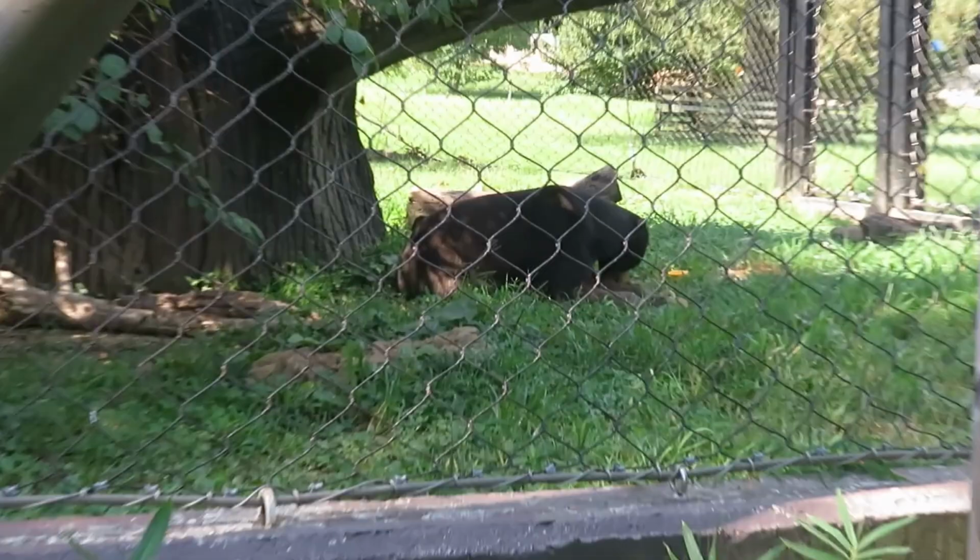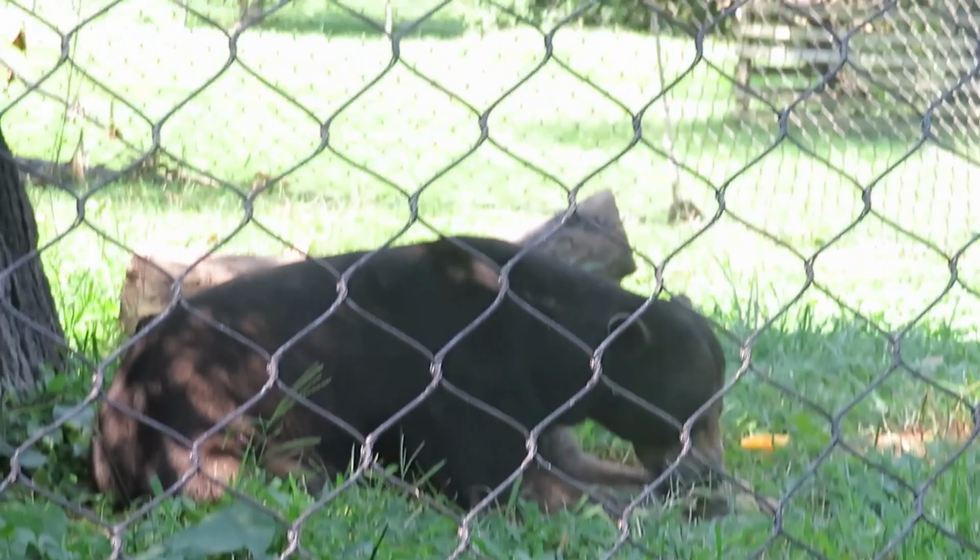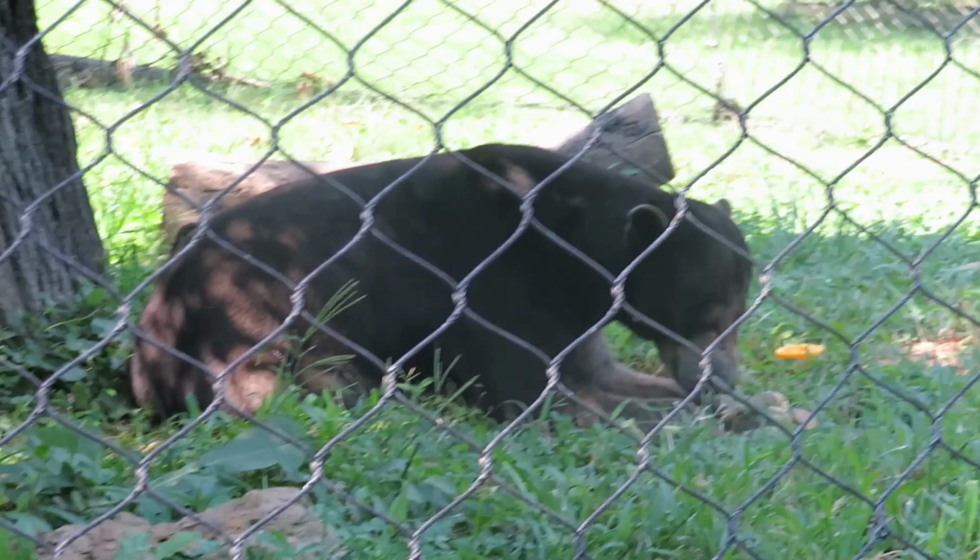Alright, this is another view of the sun bear. Looks like he's having a little snack there. A sweet little bear.